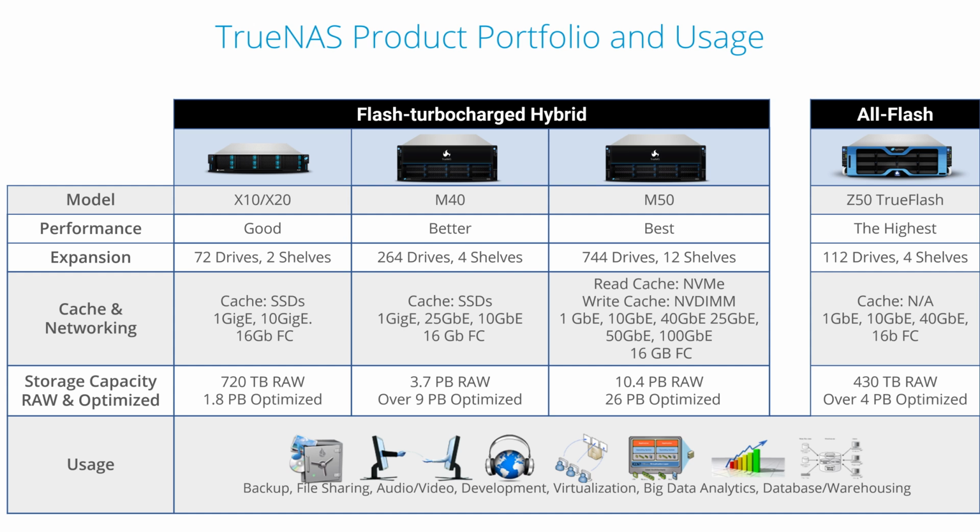Can you describe the M series that was recently launched and specifically what use cases it addresses?